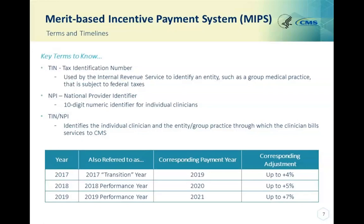Also at the bottom of this screen, which I think is helpful because we were just talking about the cycle that we are on for the program, as you can see with each performance year, what we have listed on the left-hand side of the screen corresponds to a payment year. So, for example, we are in the 2019 performance year, and the payment adjustments will correspond to the 2021 payment year. And, of course, that could be up to a potential positive 7% incentive for higher performers, but please do remember that this is a budget-neutral program. I always like to keep that in mind and keep flagging that as we go on in our performance years and with the program.